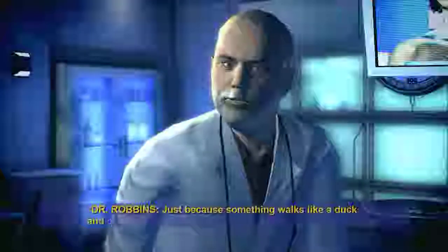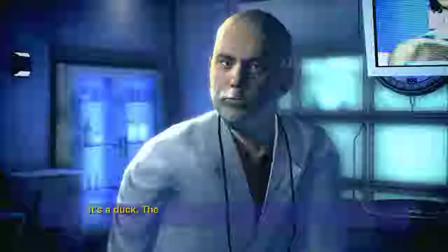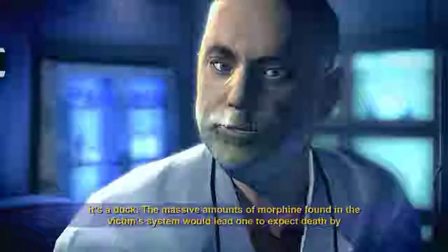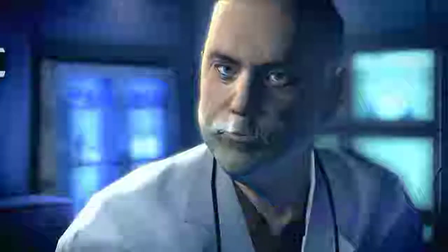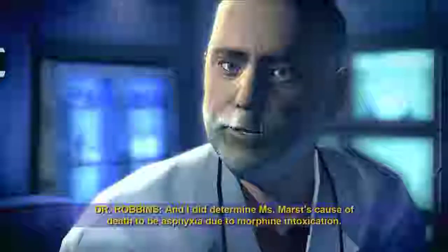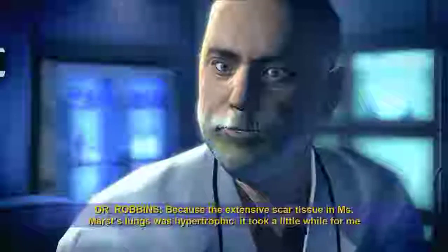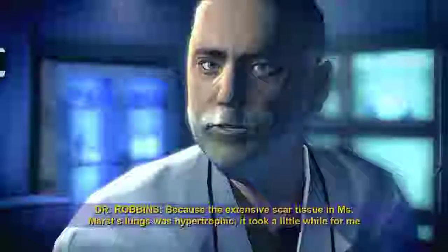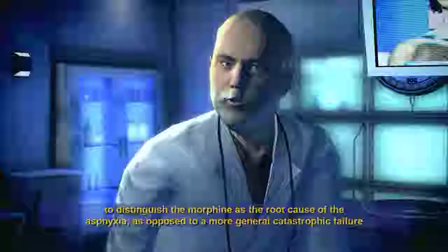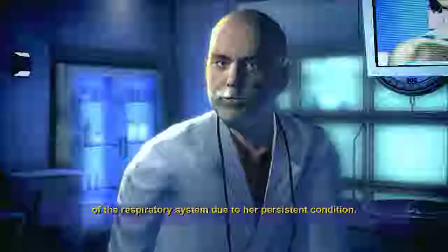Just because something walks like a duck and quacks like a duck doesn't mean we shouldn't assume it's a duck. The massive amounts of morphine found in the victim's system would lead one to expect death by overdose-related causes, and I did determine Ms. Marst's cause of death to be asphyxia due to morphine intoxication. Because the extensive scar tissue in Ms. Marst's lungs was hypertrophic, it took a little while for me to distinguish the morphine as the root cause of the asphyxia, as opposed to a more general catastrophic failure of the respiratory system due to her persistent condition.